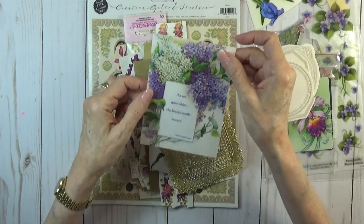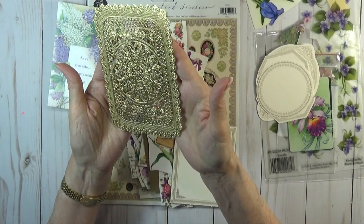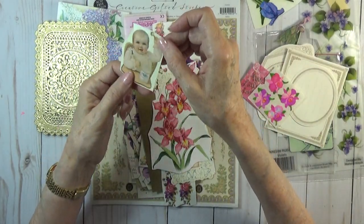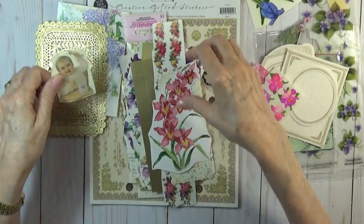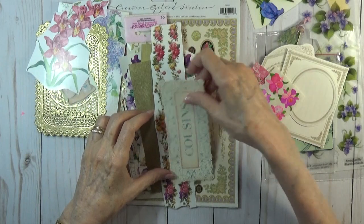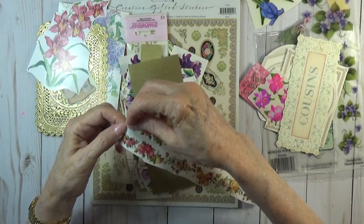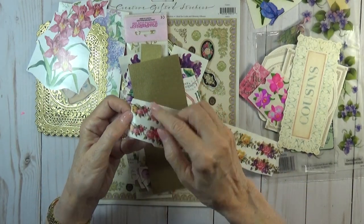and some of that, and a lovely piece of gilt cut paper. More of this. A mid-century picture of a baby, and that is a, yes, that's a stamp also. Another pretty picture. Look at this. Yes, yes, yes. I'm getting to the point. I'm getting good at this. Yes, look at those.